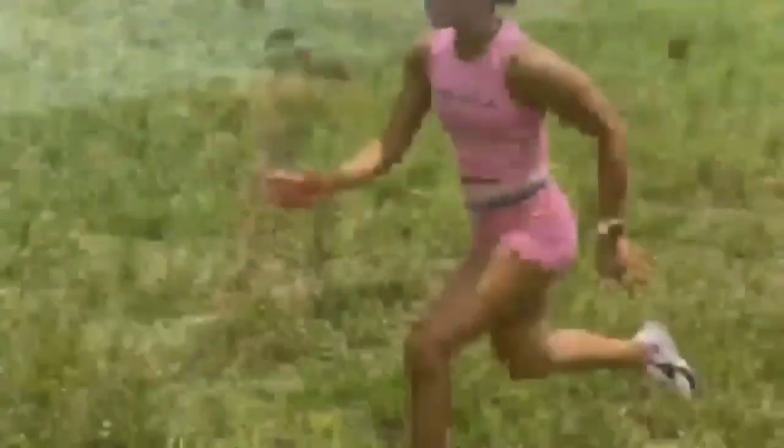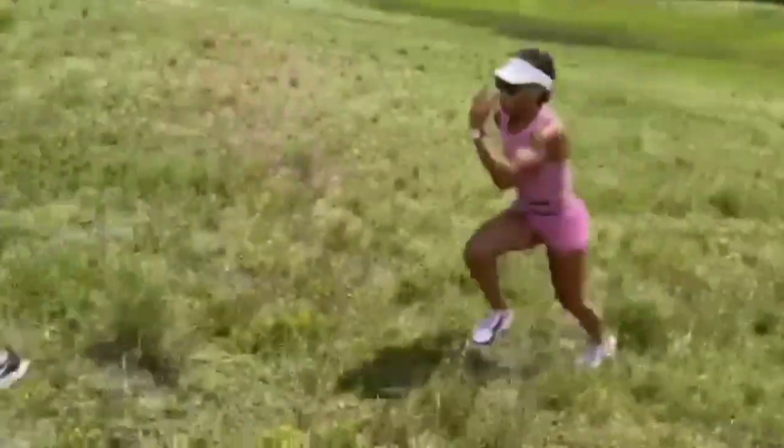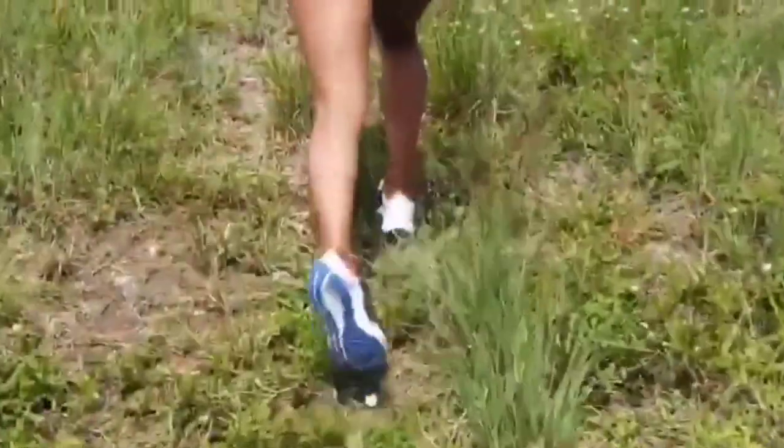Oh, I didn't even know she designed a Nike track shoe. That's pretty cool. So she's doing hills here. She's sprinting the hills. This is not easy. This also is really great for explosive speed.